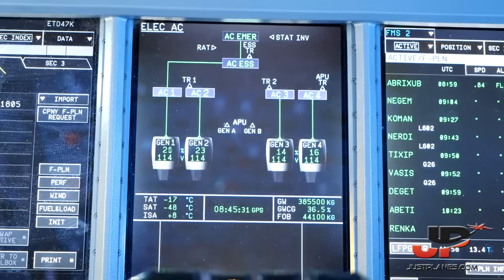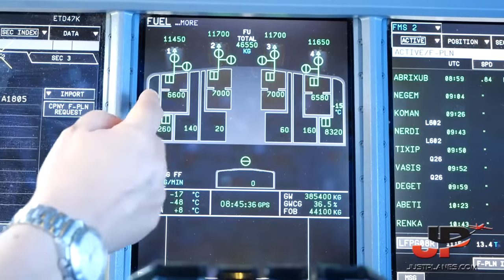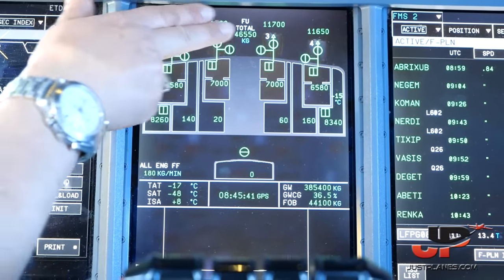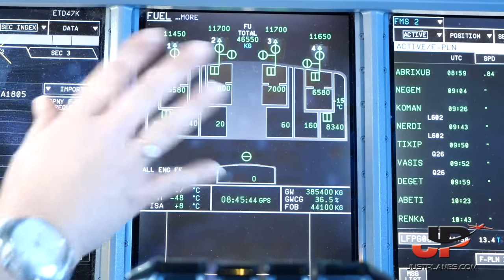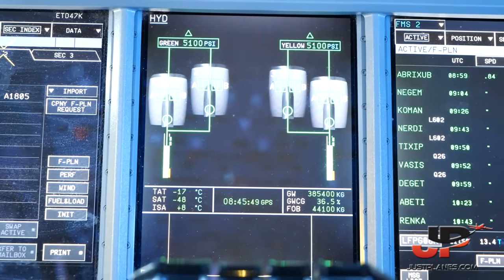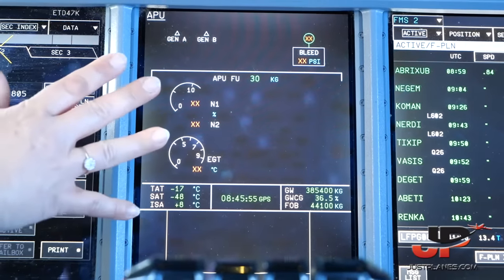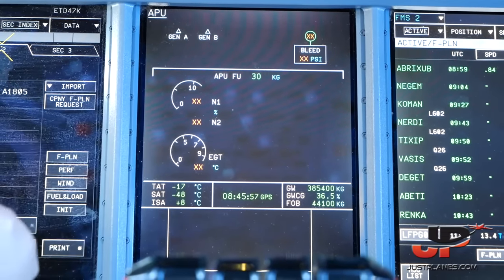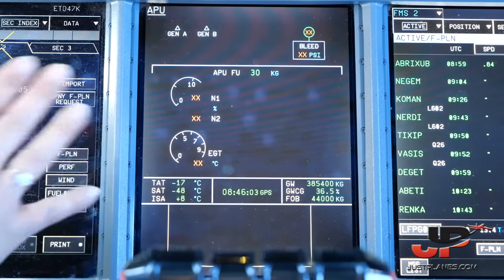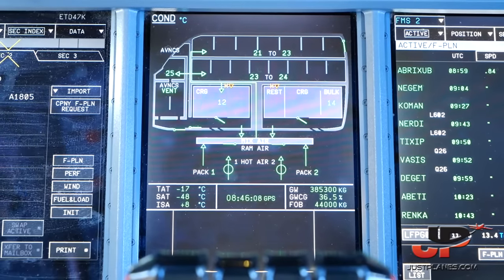And electricity is fine. Fuel flow is on the other page. That's the fuel quantity left in each tank, and that's the fuel used by each engine there. And you see, as everything is green, it means everything is normal. Hydraulic system is fine as well. APU, you see now it's in amber because it's shut down. We don't use APU in flight unless we're in an emergency or something like this. But for the moment, which is the normal procedure, it's shut down, so it's amber. There's no green indication. Air conditioning, it's all fine.